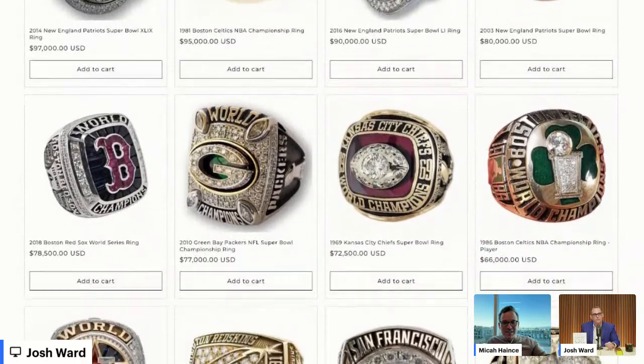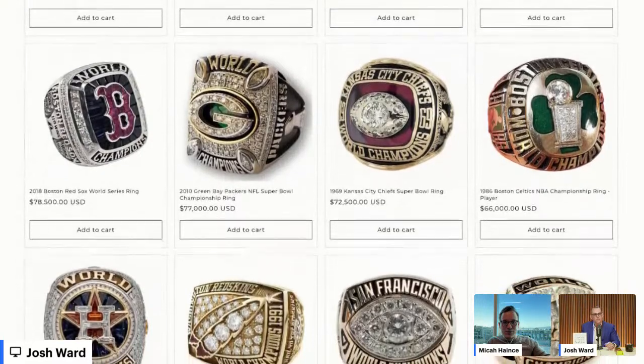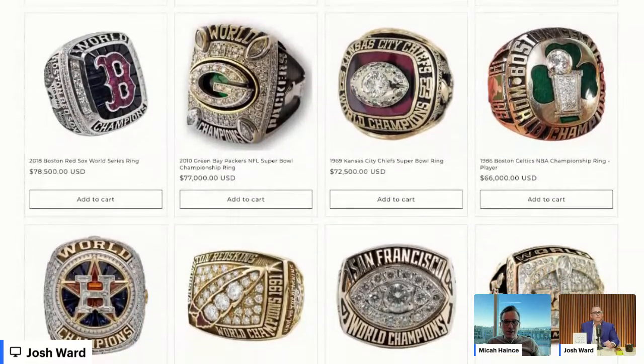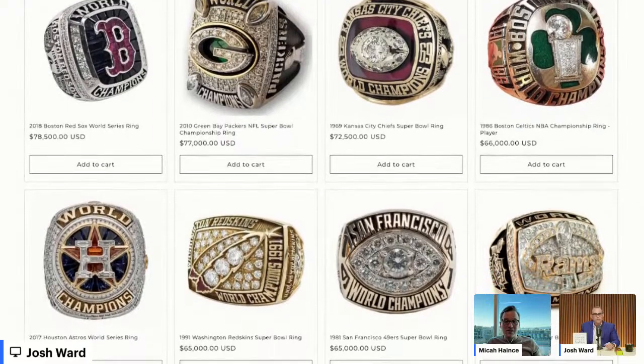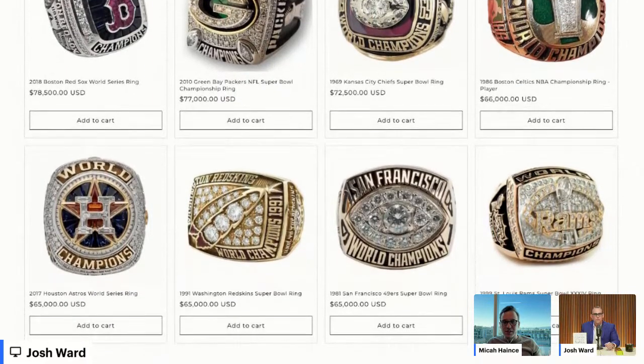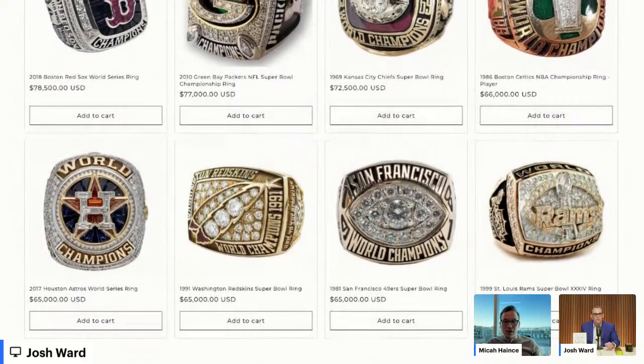Some fun facts. We know that the Golden State Warriors in 2022 for the NBA championship, their ring featured 16 carats of diamonds, which represented at that point their 16th playoff win.